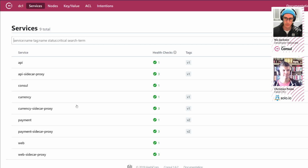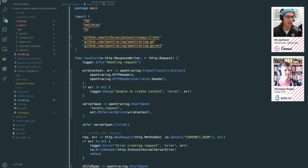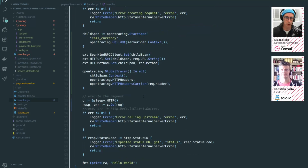So let's go through a simple scenario. The scenario is that I need to change some application code, and I'm going to do a deployment. Okay. So let's have a look at my application code, digging into my payment service. In my payment service, what the app team has asked me to do is to redeploy.